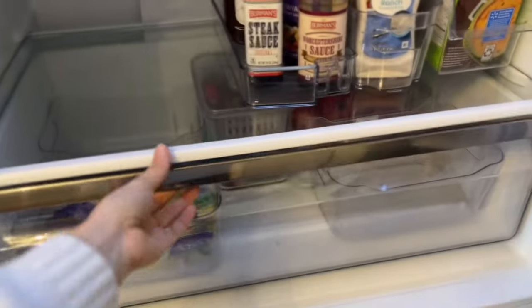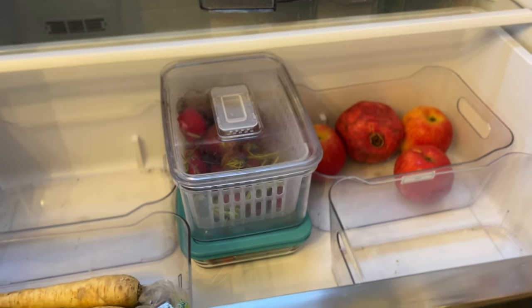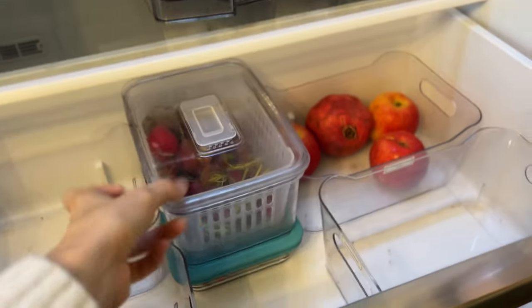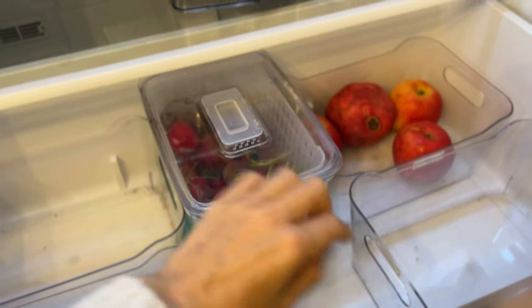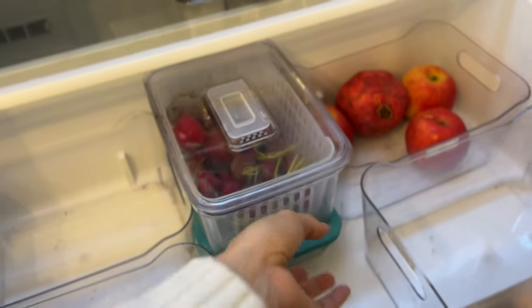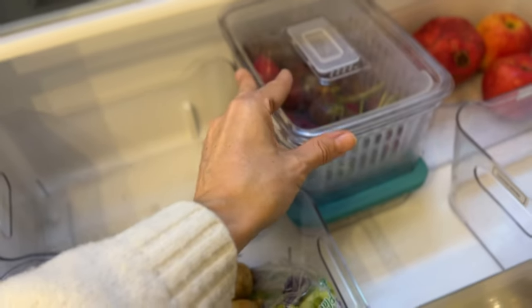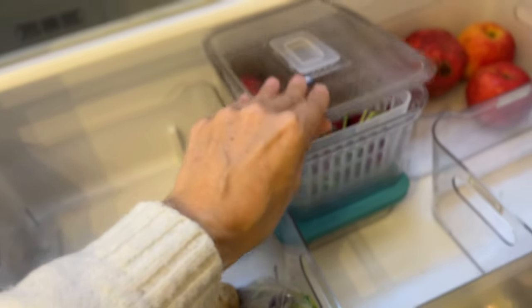And then this bin I decided is just going to be produce. So I have my fruits in there. This only seems to fit because I have my cranberries under it. So it may end up moved, because if the cranberries are not in it, then it's too tall or too shallow, I guess, and the lid pops off.